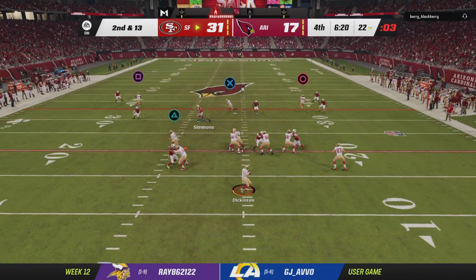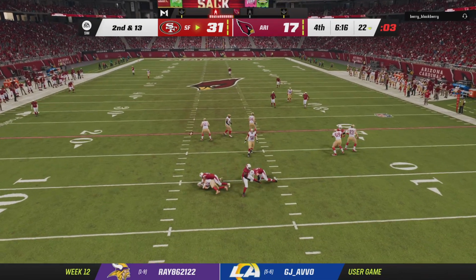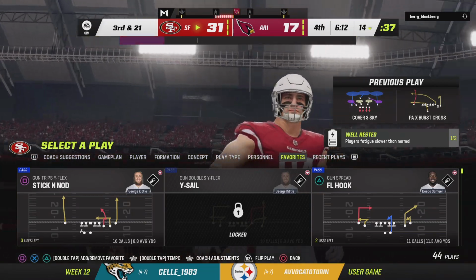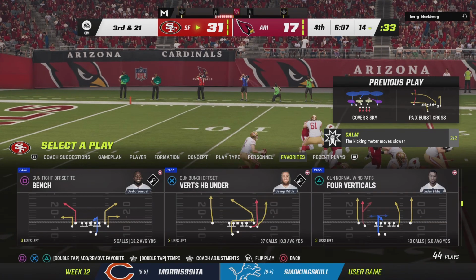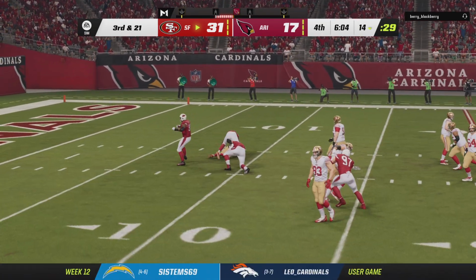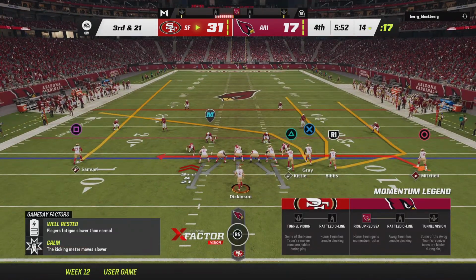Off the play fake, Dickinson. Oh, the pressure too great, and he goes down once more. The pressure from multiple guys there as they bury him for a big 9-yard loss. So, Brandon, we sat in with a lot of coaches, and when they talk about things they want to accomplish offensively, I'm not sure that sack and sack are on their play sheet.